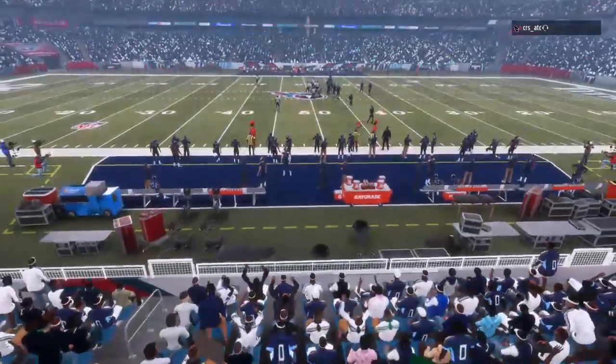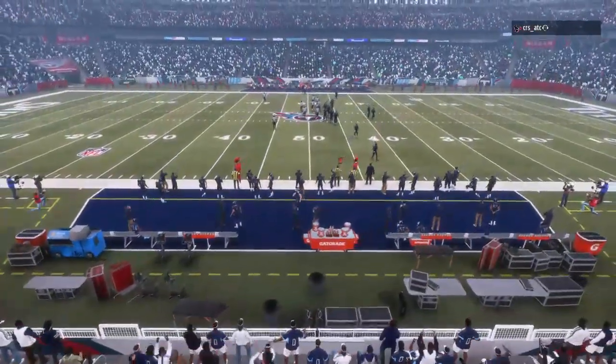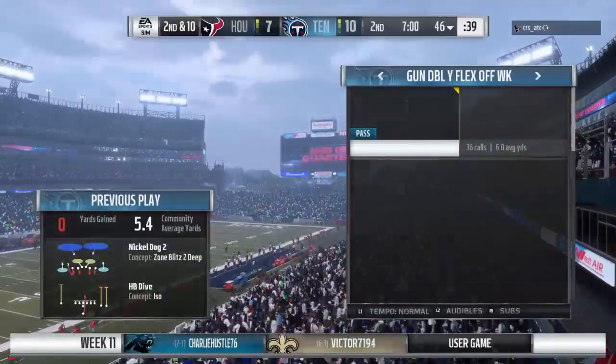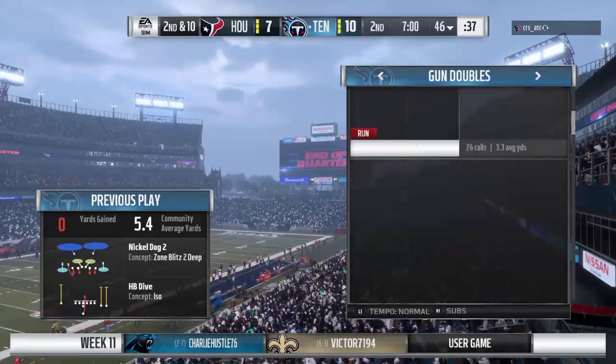With the former Volunteer Charles Davis, I'm Brandon Gaudin. It's the Titans with the football here to begin quarter number 2. They've got it 2nd and 10 to start things out.